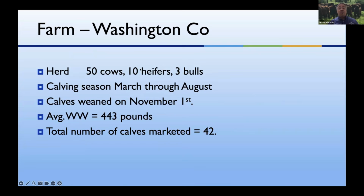This is one of the first farms that I worked with. It's in Washington County; I've been here 30 years. And I know Sandy and if John Hall's on here, they've been at it as long as I have. Anyhow, this farm had 60 females. They used three bulls. They were calving March through August. They weaned every calf on November the 1st, even these August calves. I asked them why in the Sam Hill they were weaning these August calves in November, and they just shrugged and said that's the way we've always done it. And that's a pretty normal answer that we get.